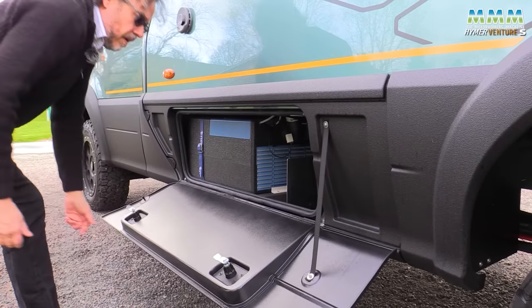Well, I'd like that table to be included in a lot more Hymer designs. But if you're expecting the kitchen to be all singing, all dancing, and something spectacular, then, well, this may be where you decide not to order your Venture S, because it's typically German. No oven, no microwave, no grill, just a two-burner hob, although a nice smart gas-on-glass one.